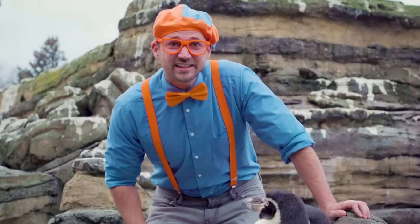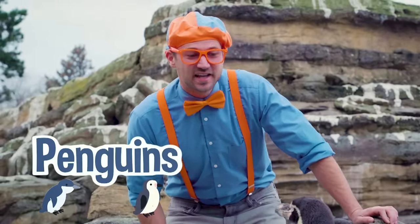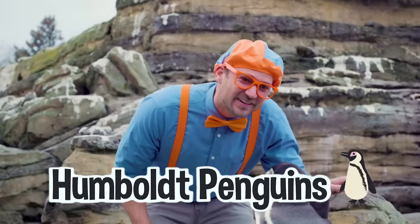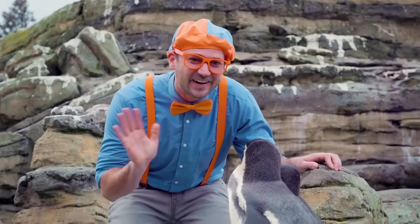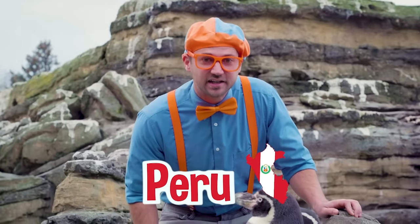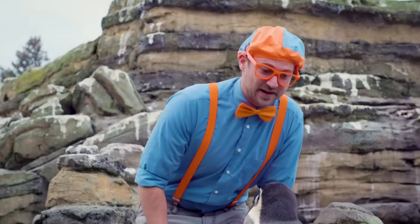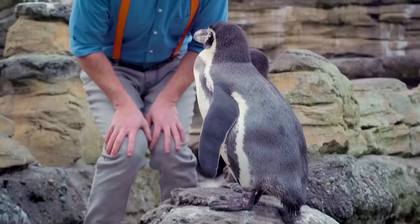Whoa! Look at these animals. Yeah, these are penguins, and they're actually Humboldt penguins. Oh, they are so cute. Hello. These penguins' native land is Peru and northern Chile. That doesn't sound like a cold place. Those countries are actually really warm, so these penguins live basically in the desert.